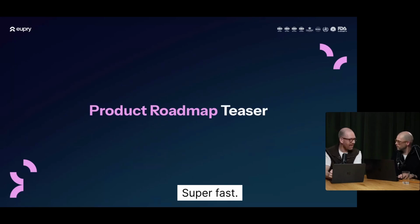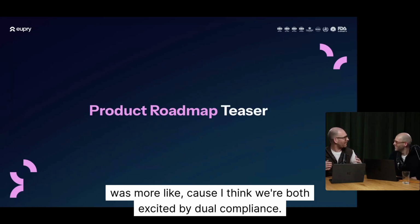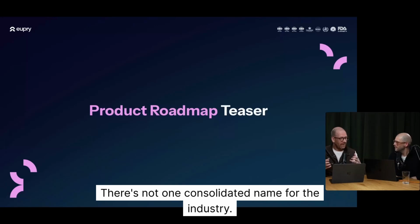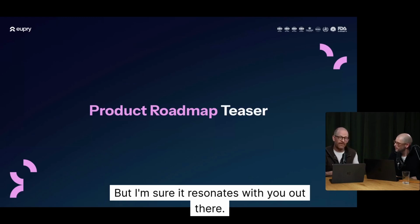Not super fast, but we have time to do it. It was more because I think we're both excited by compliance, and I just know that this is a topic that resonates so well. It has many different names, to be fair. There's not one consolidated name for the industry, but dual compliance is how we chose to speak of it today. But I'm sure it resonates with you out there.